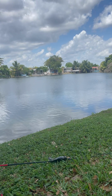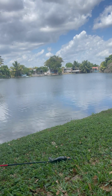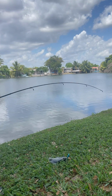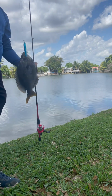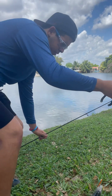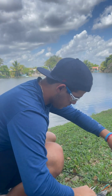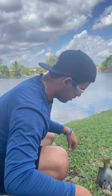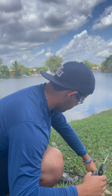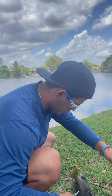That was an off-camera capture. Just got a nice bluegill. Let's show it here, guys. Nice little bluegill. Let's get it off of the hooks. Come on, buddy.